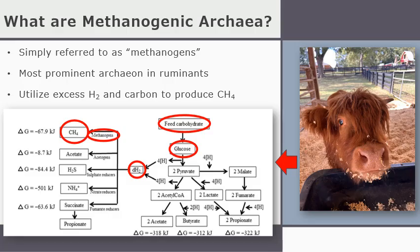Methanogens utilize excess hydrogen gas and carbon-containing compounds to produce methane. And here on the bottom and on the right, this is a graphic that I've shown you before, where a ruminant such as this lovely Highland cow eats feed carbohydrates, which then get broken down into glucose by different microorganisms that are amylolytic, or starch degrading. Then this glucose goes to a variety of pathways, producing pyruvate via glycolysis and even releasing multiple compounds of hydrogen gas. The methanogens are a hydrogen sink, and so they will use this excess hydrogen to produce methane and release that out of the system. And this is only, as I said previously, one of the ways in which hydrogen can be used in the ruminant's body.